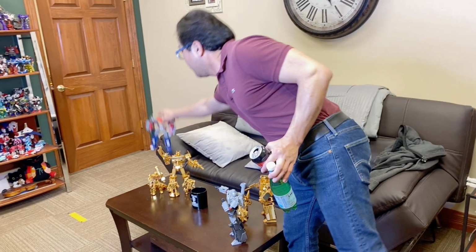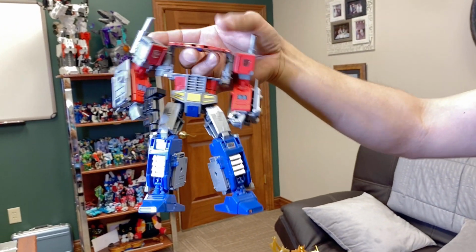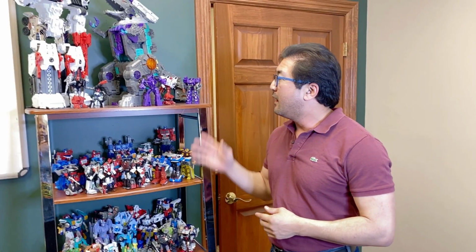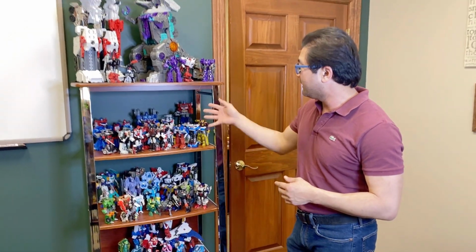Well, you can take that bot and put him in this shell here, and he becomes a masterpiece scale Optimus Prime. Which is pretty cool. Again, they really appeal to a lot of us Transformers fans. These represent the Autobot side of kind of my mainline stuff.